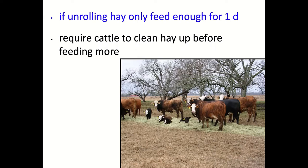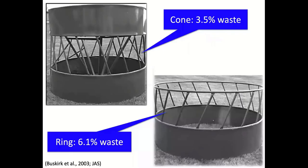Well, that doesn't mean you have to unroll hay every day. If you have multiple pastures, you can unroll today's in this pasture, unroll tomorrow's in another pasture, and the day after that in another pasture, and then just go open gates to let them in those pastures. Or I've even seen people make little feeding areas with electric fence. So they could get out there just once or twice a week and put out hay, and then the rest of the time they just have to go open an electric fence gate or a traditional gate. So it doesn't mean you have to actually unroll it every day, but we need to provide access to new hay on a daily basis.